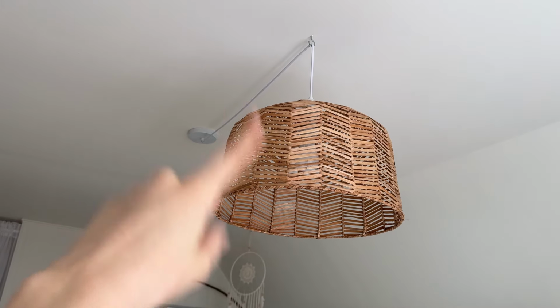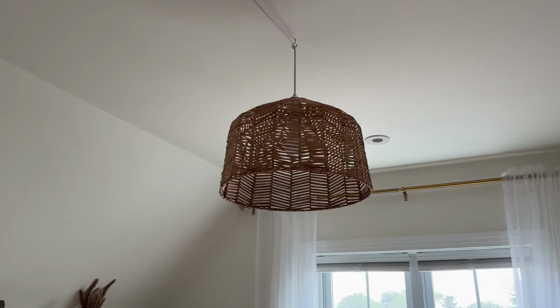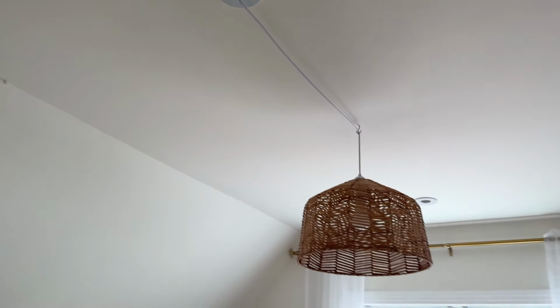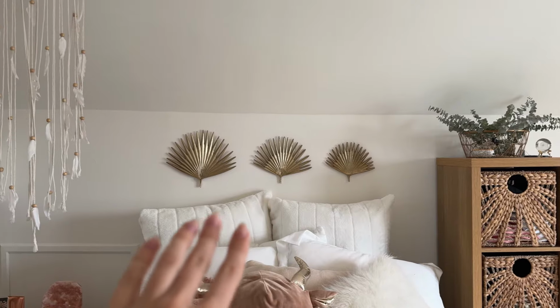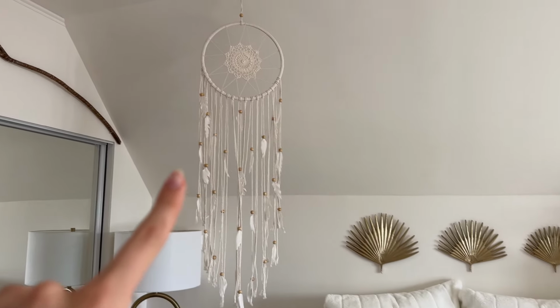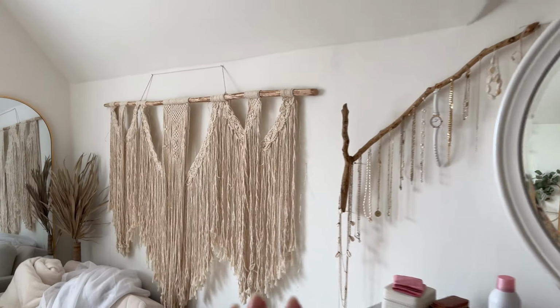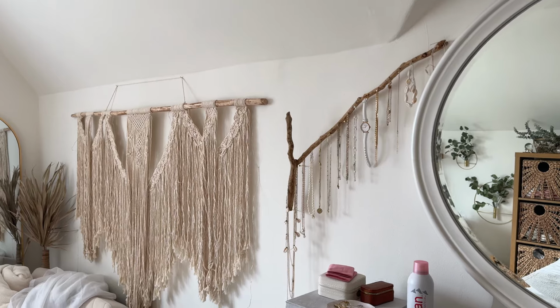So we hung up the light. It looks really nice here. It's kind of like above the desk area. The original wiring is over here, so we just draped it across. It's also a smart light, so I can adjust the brightness of it. All of that is hung up. We've got the dream catcher here. That's a nice little light up stick, just nice decor. This is hanging over here. The jewelry display is honestly hung very, very precariously. It's not very stable. I feel like it's barely balancing.